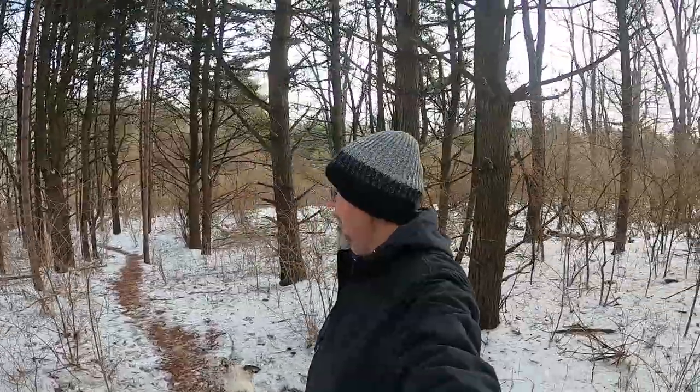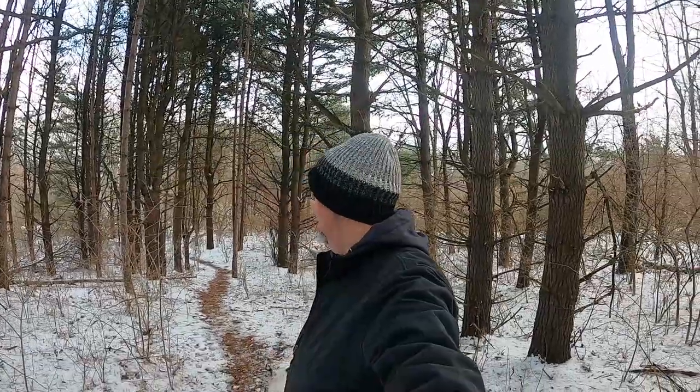So this place has some hills, and it's not bad, but when it's icy and snowy, they're a little challenging. You might ask why I come out here sometimes in the winter and why I hike in the winter. A lot of these places have a lot of bugs, and you get the foliage over the trail, and you put your dogs at risk for ticks and things like that.